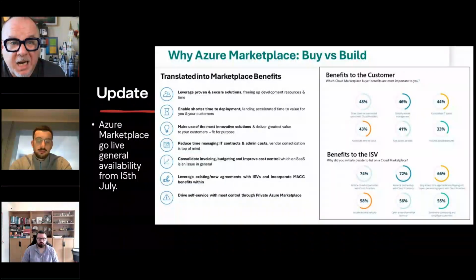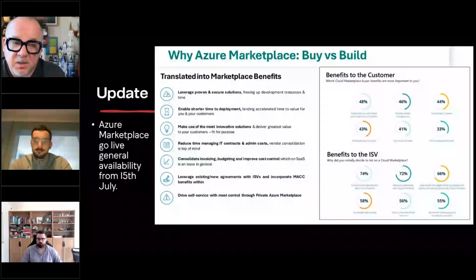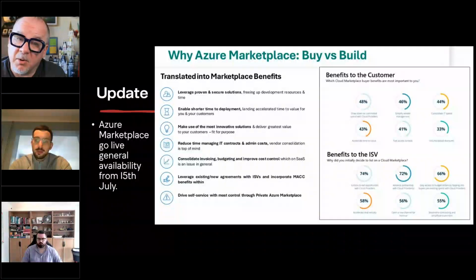They're a marketplace aggregator. They help ISVs list on cloud marketplace platforms. They also run this State of Cloud Marketplaces survey every year. This is the result of that on the right-hand side, from the survey two years ago. That survey went to 5,500 respondents, asking them, why are you using the platform?